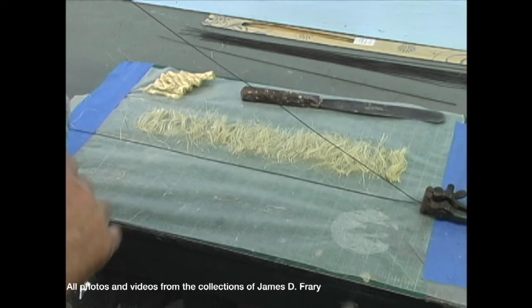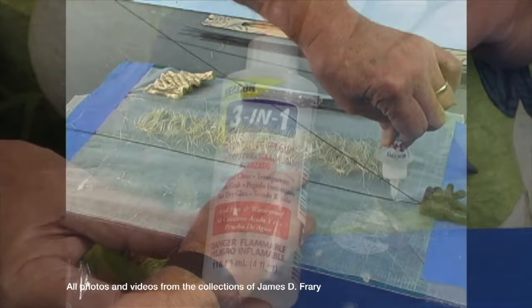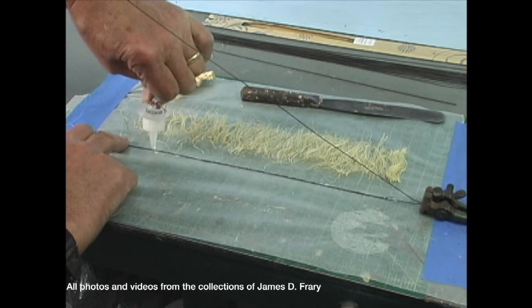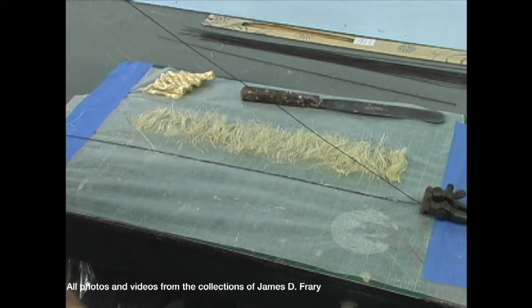To hold the fibers in place, I'm using Beacon's 3-in-1 adhesive. I really like to use this adhesive because it has some tack to it. It dries clear, and it dries fairly flexible. And it's available at Scenic Express and in most Ace hardware stores.